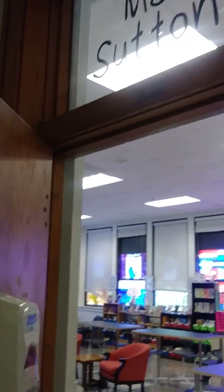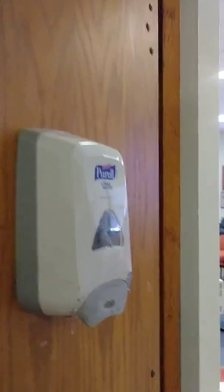I'm room A319, and a teacher friend of mine was so kind as to make this cutout for my room. I'm very excited. We're very lucky that we have hand sanitizer on the door, very important.